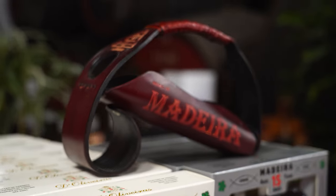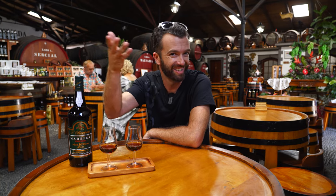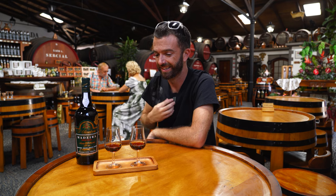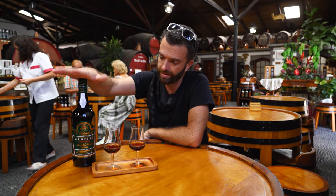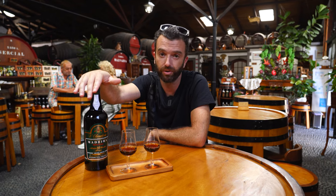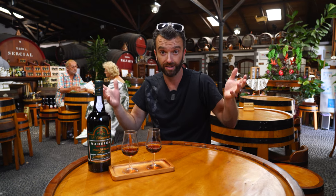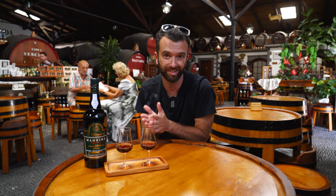Now, if I was going to buy a bottle for myself or for a loved one, especially a loved one, like a mother or a father, a wine lover, I would not think about anything less than 10 years. A good Madeira wine starts at 10 years. Of course, 3 to 5 years is not enough time in the barrel to gain all of those characteristics, which is where the famous Madeira wine gets its reputation and its beautiful taste from.